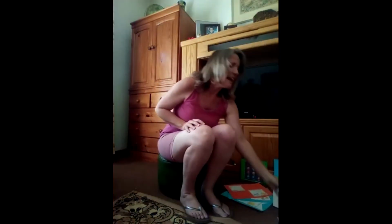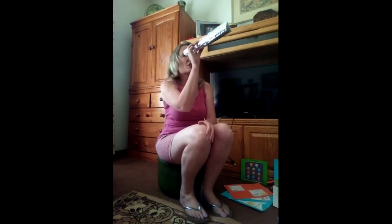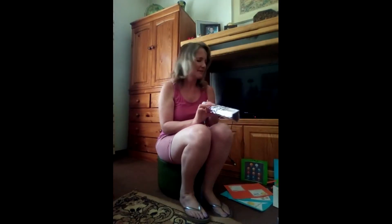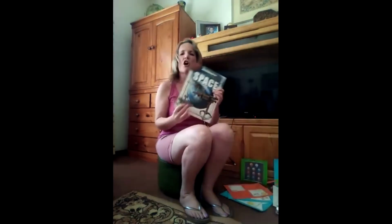Remember the other day I also had made a telescope, something fun to do. Remember I said you could have a look at all the stars and the planets at night. And here's a picture of a real telescope.